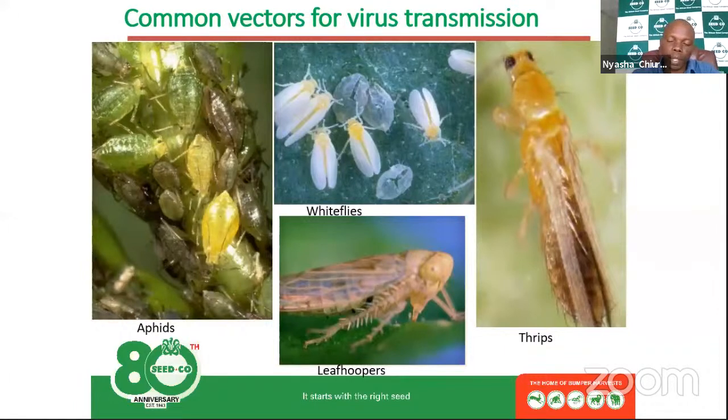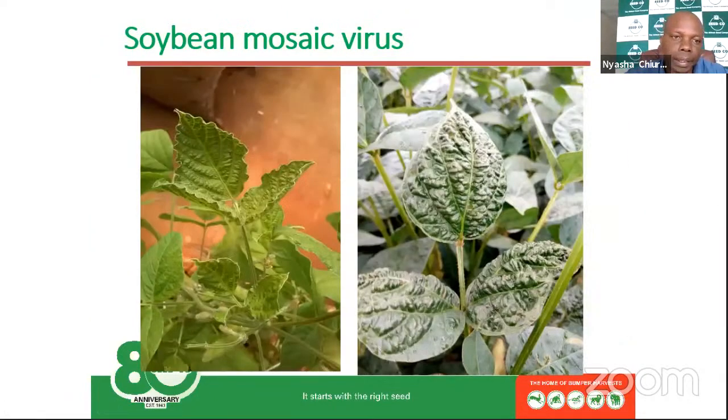If you find your field or a greenhouse filled with insects, whatever symptoms you might find coming after that, it can be a viral disease transmitted by these insects. For example, we find the kind of symptoms where there is a mosaic and killing of soybean. This is the soybean mosaic virus.